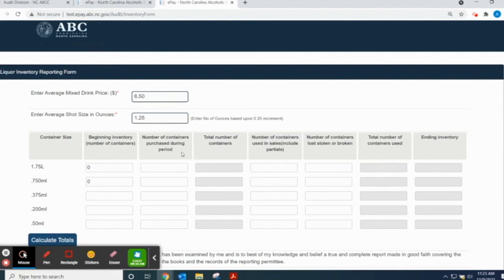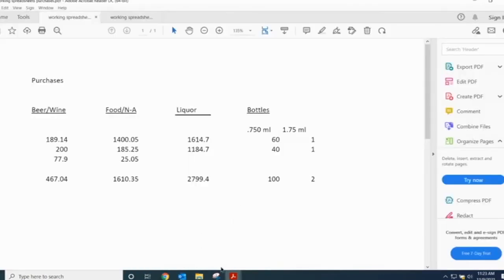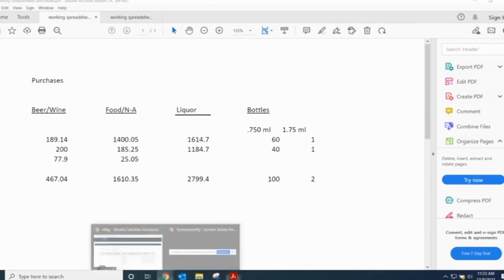The next data we'll need to enter is the number of containers that we purchased during the period. Since we're doing a monthly report, this would simply be the bottles we purchased during that period. Again, it does not matter what kind of class, price, brand, anything like that. Any liquor bottle registers as one liquor bottle. So if you recall from our purchase spreadsheet, we bought during the course of the month two 1.75s and 100 750s.